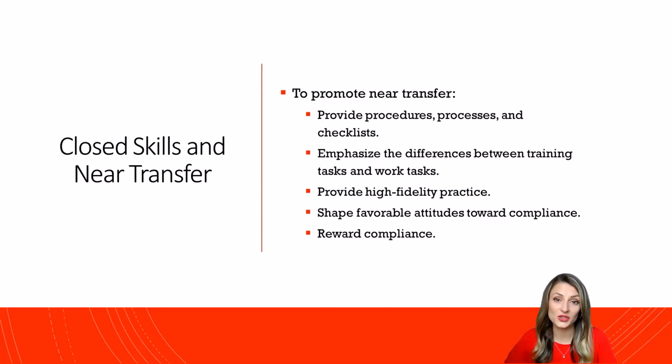Provide them with standardized procedures, step-by-step instructions, and detailed checklists that they can use during training and after training when they return to work. Emphasize important differences between the training environment, the training task, and the work environment, the work task. By highlighting the differences, you can make those differences more memorable and help trainees prepare for the differences after training.